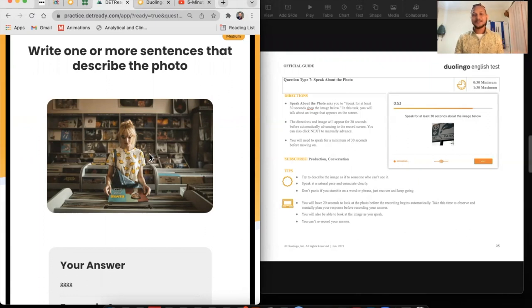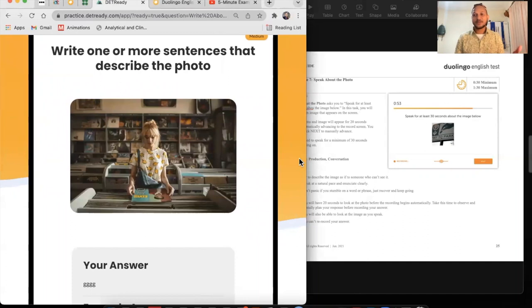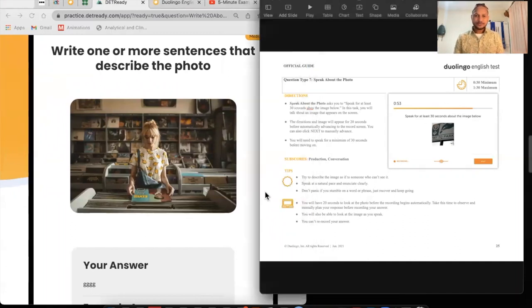Just say anything you see, because the software, I mean the AI, just wants to hear you say something about the photo. Almost everything in here is recorded, so every single word you say counts. Don't think, just say anything you see, talk about it. She has both of her hands holding the record, she's looking directly at the record, she looks very young. Just use descriptive language. That helps you a lot.